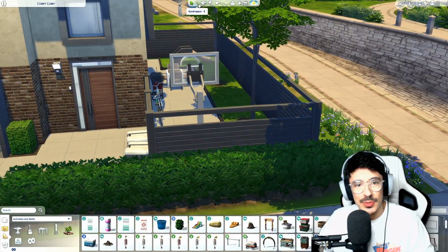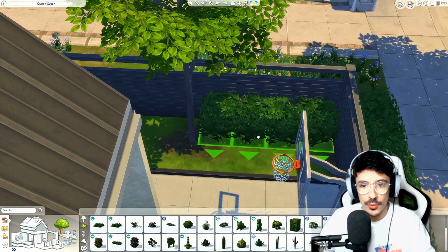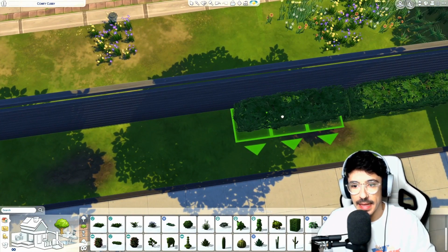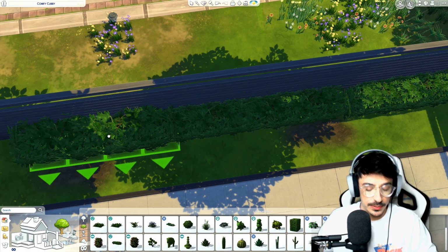Yeah, I might use the hedge, but size it down. Just size it down one all the way along. Let's have a little look. Yeah, I think so. Let's try this for absolute science.